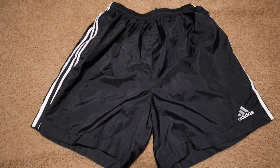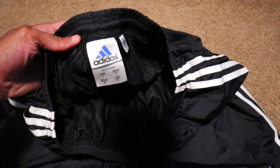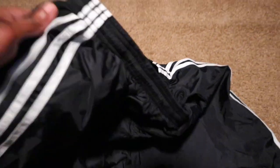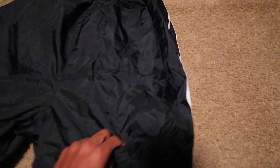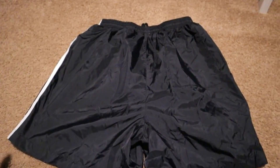Next up, I found a pair of these Adidas vintage soccer shorts for men. Got the logo right there. See the vintage tag right here, and these are a men's size large, and I sell vintage Adidas soccer shorts all the time from the Goodwill outlet, so these right here should do pretty decent.